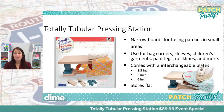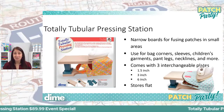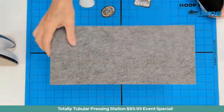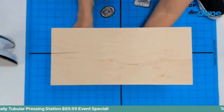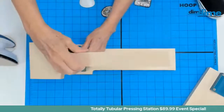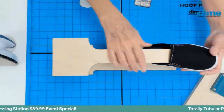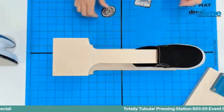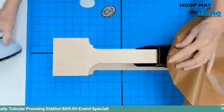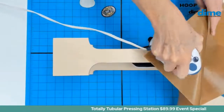In fact, I have this really awesome video of how to use the Totally Tubular pressing station to fuse on a patch on a really tiny shoe. So take a look at this. So we have a small opening on a child's shoe. So I'm going to switch out my boards. It's so easy to do. Just simply slide that off and slide the other one in place. There we have it. And now just put that shoe right over the tongue of the board. And we want to place our patch, cover that with our Teflon sheet, and give that a good press, to about 8 or 10.